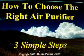How to choose the right air purifier. 3 simple steps. Copyright 2007, the Air Purifier Guide.